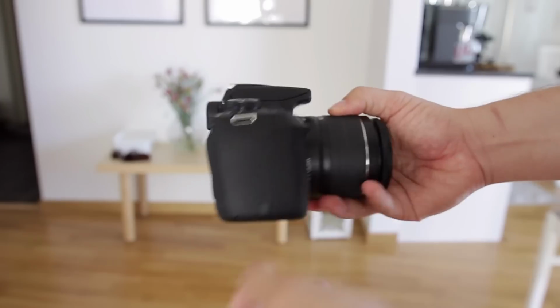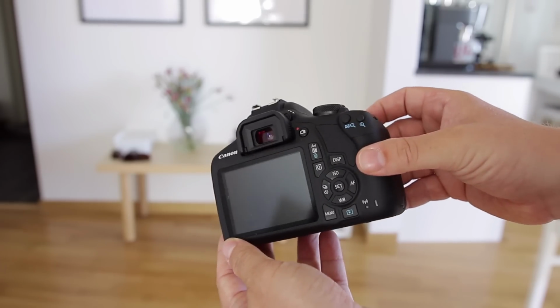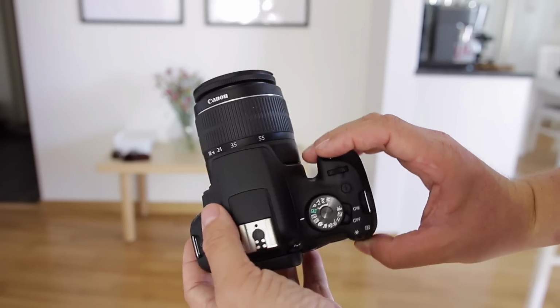Now, in terms of this one here, we've got a slightly larger screen on the back. We've got a few other features. We've got a few more buttons on the back here as well. And in terms of video recording, this one here is going to be a little bit better compared to this one. We've even got a dedicated video dial, which allows you to really start your video as soon as possible.